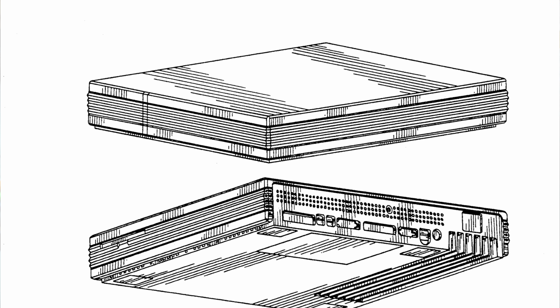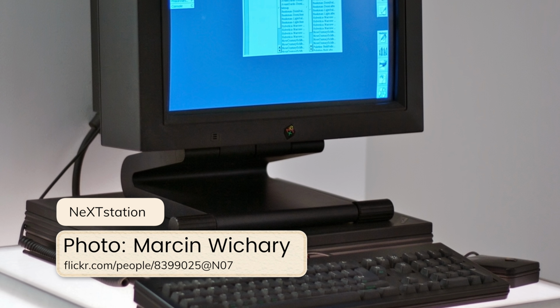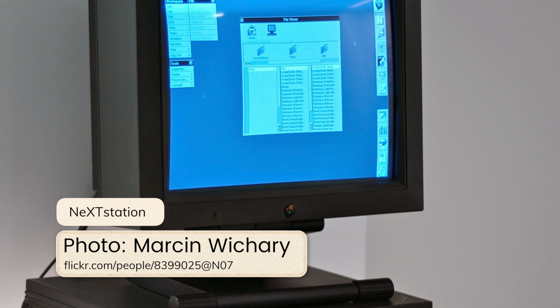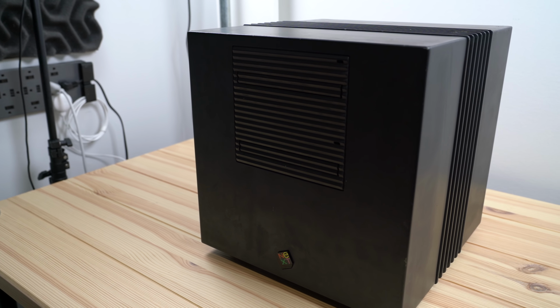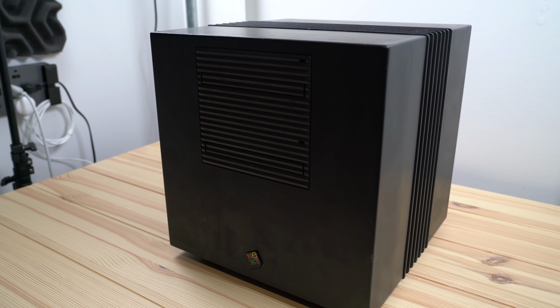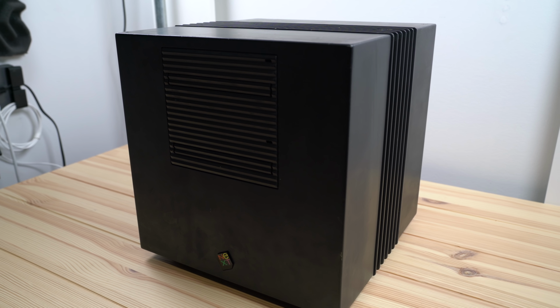Now NeXT sold two form factors of computer. The first was called the Slab, sort of a traditional pizza box design a CRT would sit on top of. But the far more interesting one is the NeXTcube. Built of magnesium, this is a 1 foot black cube that still looks great today. It's like if Darth Vader designed a computer, he would design this.